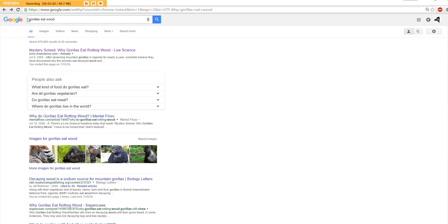So see, all I typed in was gorillas eating wood. And it's kind of funny that it's already linked to something from 2006. So they've been noticing that in regular gorilla activity for a really long time. Is it possible that Sasquatch is eating wood? Well, from what many researchers who are boots on the ground in the field are witnessing, this is what it seems like.